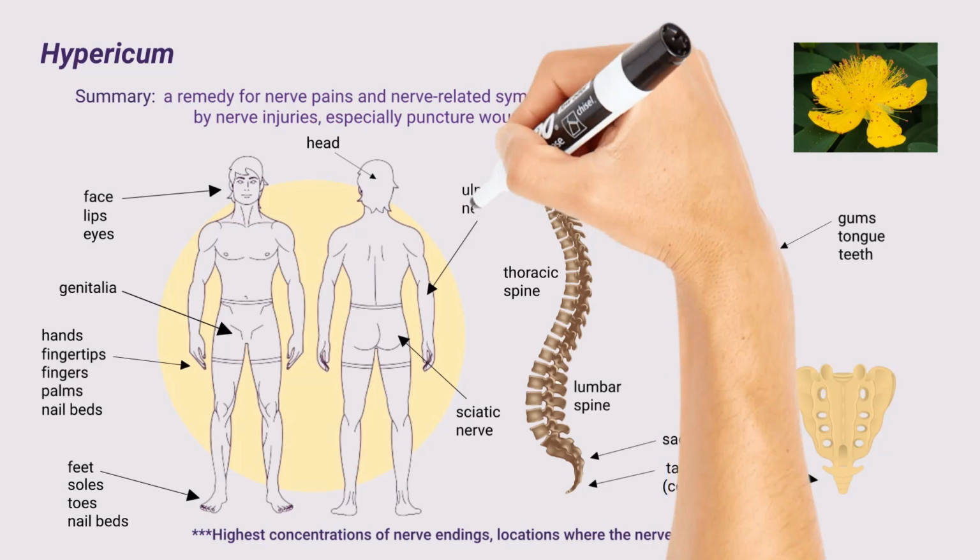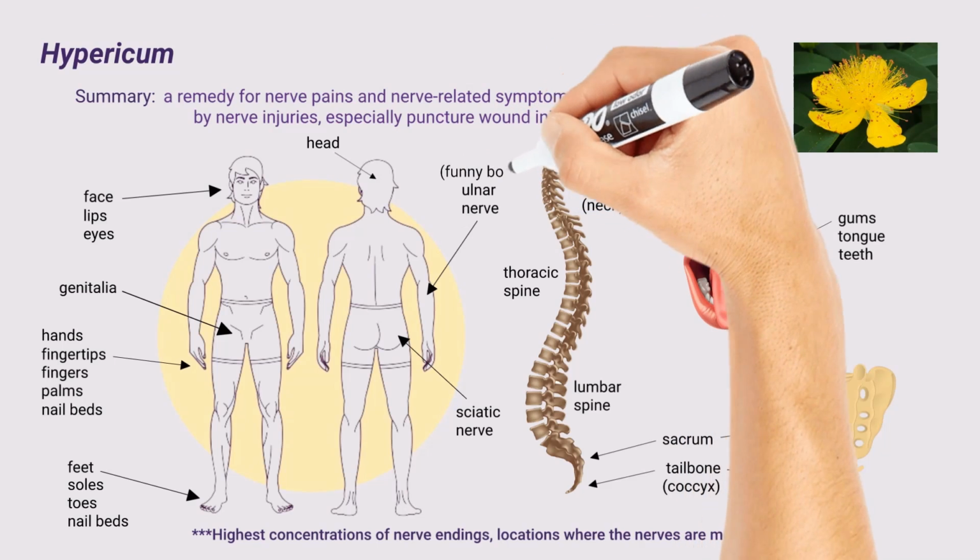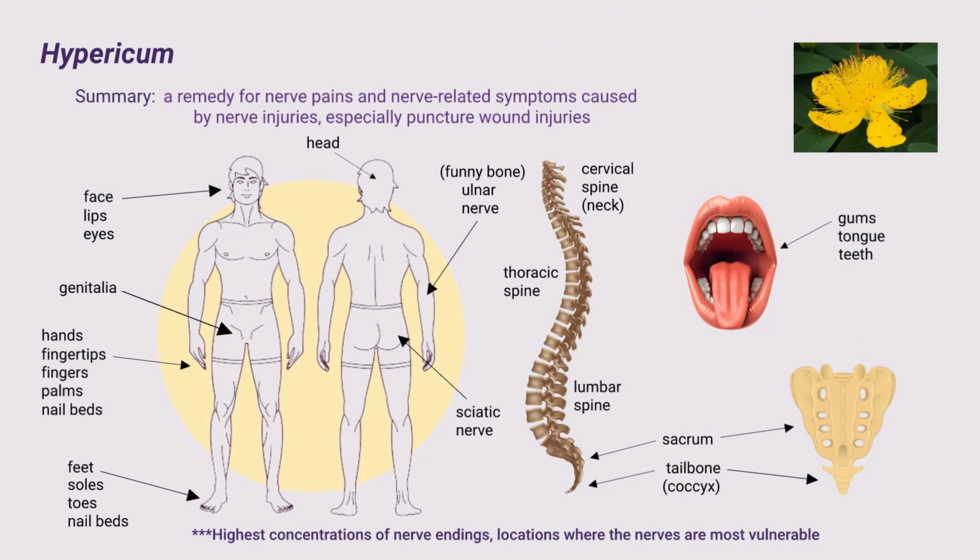The other nerve is the ulnar nerve, which travels down the inside of the forearm, extending from the elbow to the hand. The particular spot at the elbow where the ulnar nerve is most exposed and therefore vulnerable to injury is known in the vernacular as the funny bone. It's hard to imagine a person going through life without at least once hitting their funny bone hard enough to generate nerve pain, along with that very uncomfortable pins and needles sensation.